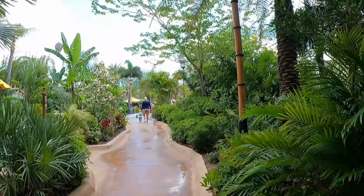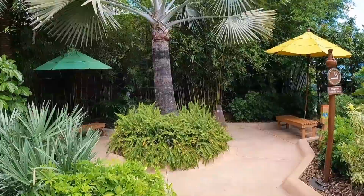Another thing to mention is that right here is a designated smoking area. I love the little tikis for the smoking area.